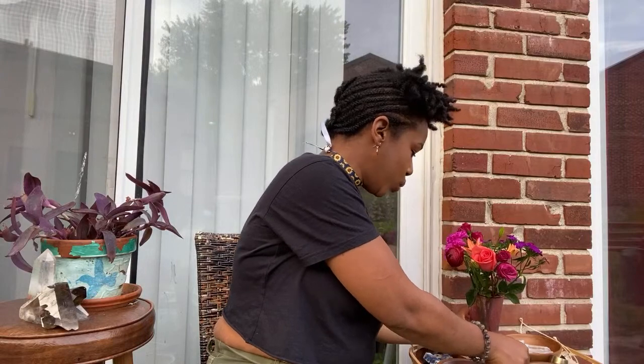So let's get into the crystals. One of the crystals that I highly suggest that you use during this time is blue lace agate. I'm going to keep moving y'all back and forth so y'all can see it.